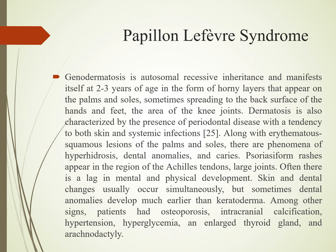the erythematous squamous lesion of the palms and soles. There are phenomena of hyperhidrosis, dental anomalies, and caries. Psoriasis-form rashes appear in the region of the Achilles tendons, large joints. Often there is a lag in the mental and physical development. Skin and dental changes usually occur simultaneously, but sometimes dental anomalies develop much earlier than keratoderma. Among the signs, patients had osteoporosis, intracranial calcification, hypertension, hyperglycemia, and enlarged thyroid gland and arachnodactyly.